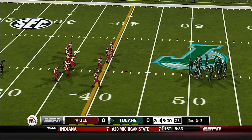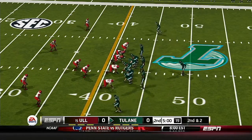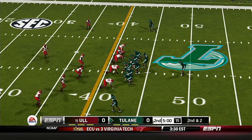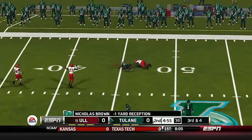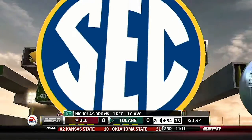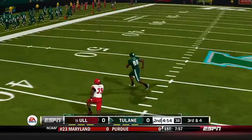And we welcome you back to the action here, and we have got a tight one going on in quarter number two. Got a man, but he's tackled back behind the line of scrimmage. Loss of about two. They really just didn't have any room to work on that play. The defense just suffocated him there.